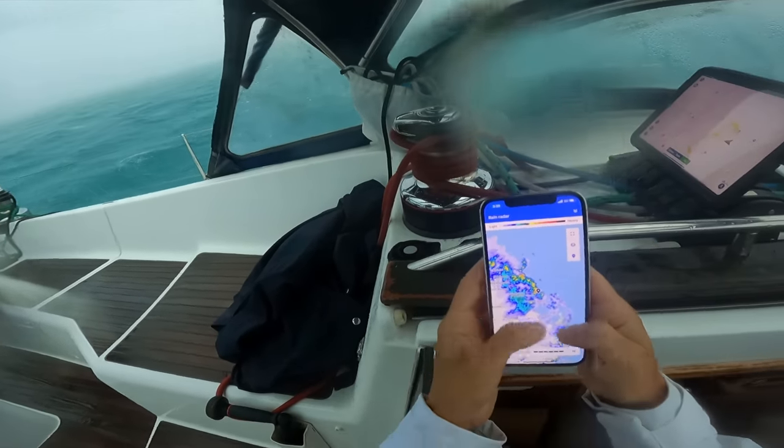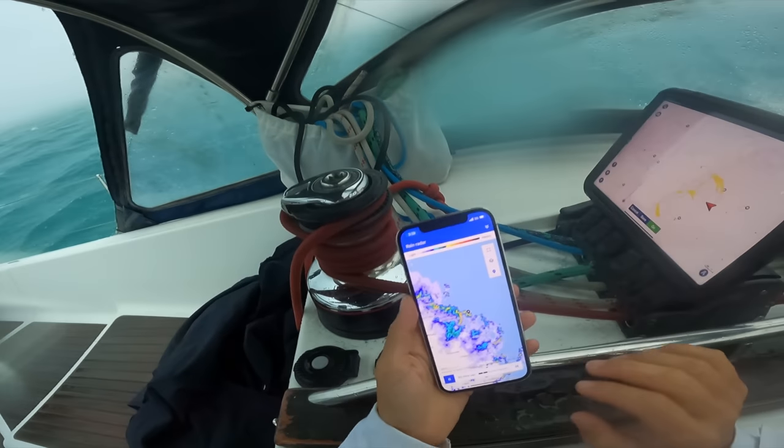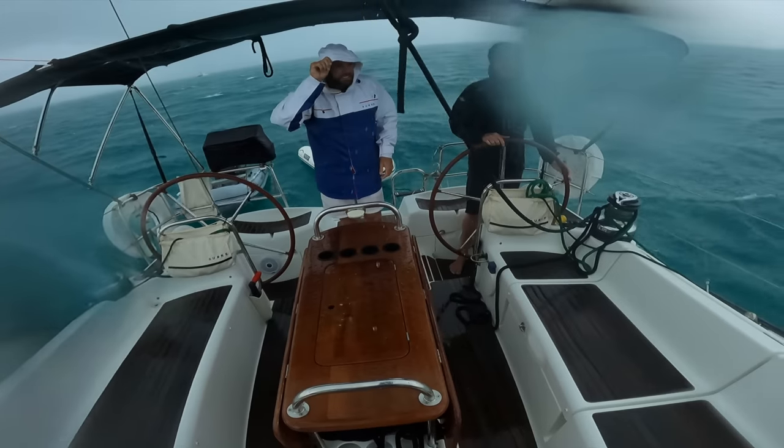Okay. We're going to go, aren't we? Yeah. We've done the worst. That wind's turning now. And as the wind turned, the anchor ripped out again. I think we're going backwards.